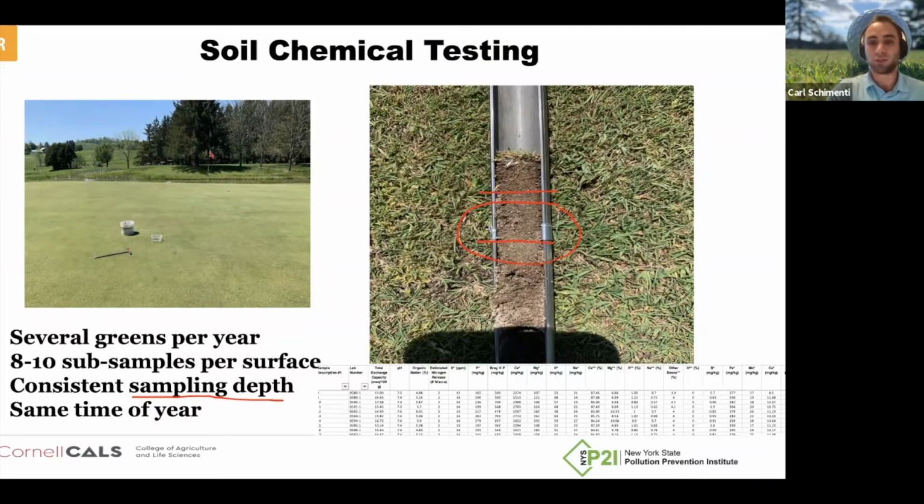The soil concentration of any nutrient may be higher or lower up in this top 1 inch than it is, say, at 3 to 4 inches, right? So if you're variable on your sampling depth, it creates variability in your samples and the data becomes not as reliable. So consistent sampling depth is important, and same time of year. Again, going back to that consistency component.